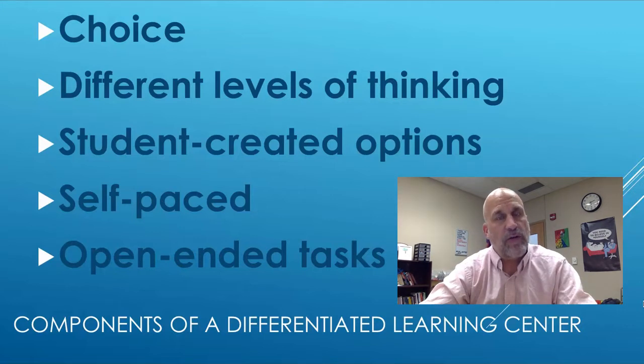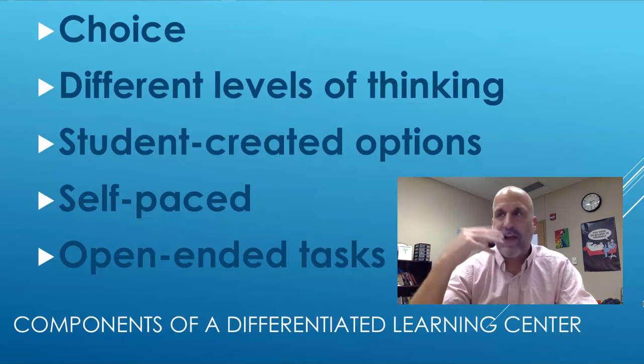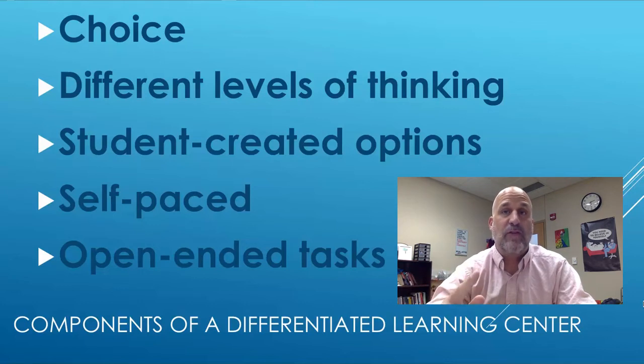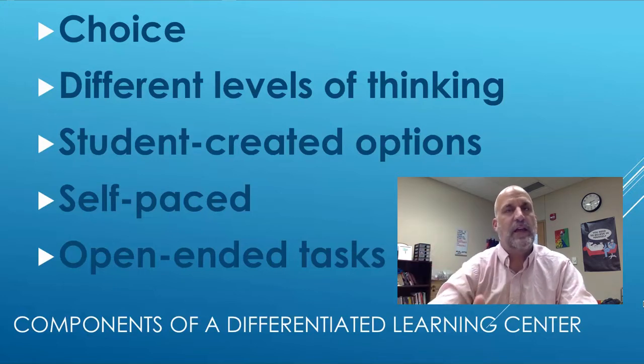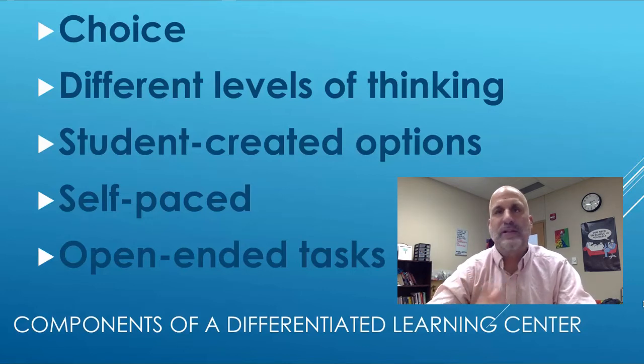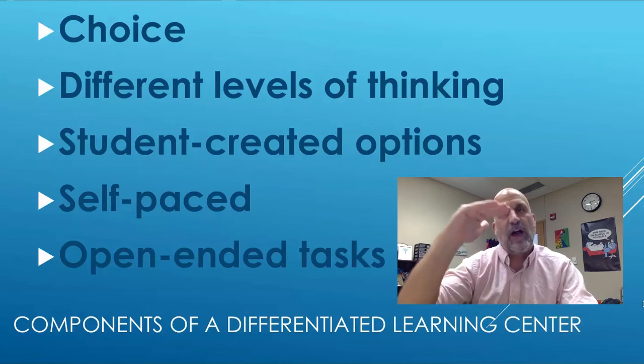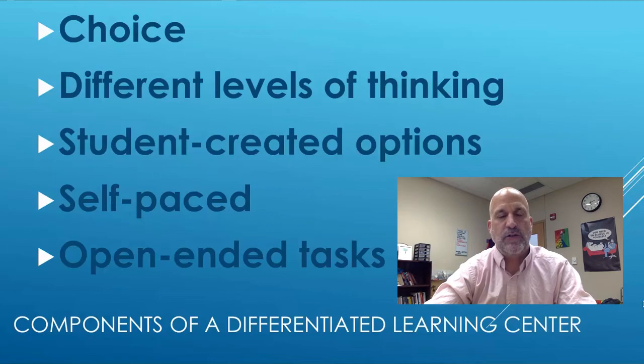If there's nowhere to go, especially the higher level ones, if there's a ceiling on the learning, then students aren't going to be able to take it to the next level because they're just buttoned up against the ceiling. So these tasks need to be open-ended, where students can take it to a different place, or where there's not just one possible answer, but several possibilities that students can come up with. And like I said, these open-ended tasks might be more prevalent in your higher level thinking, rather than your lower level ones, which can be close-ended, where students are just finding information out. But when you get to those higher levels, you're going to have open-ended tasks in order to do that.